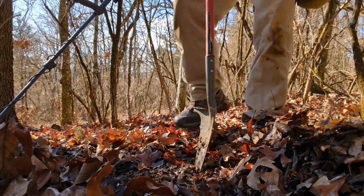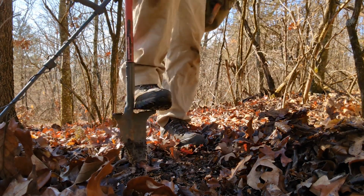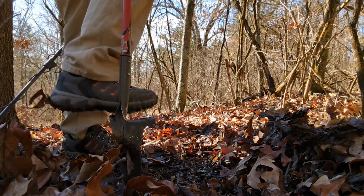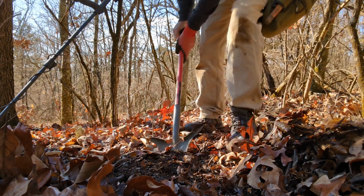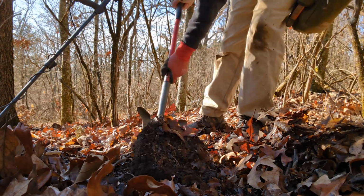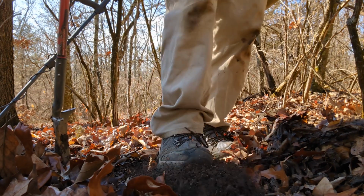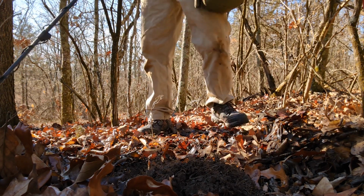I do love when I can use my large shovel, because I feel like I can dig twice as many holes in the same amount of time. And if you're filming and digging, you really want some efficiency. Let's see what we got.